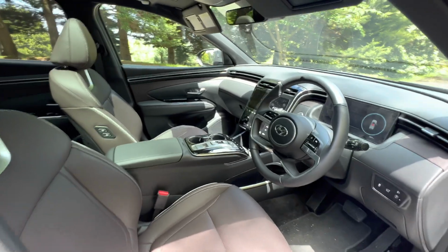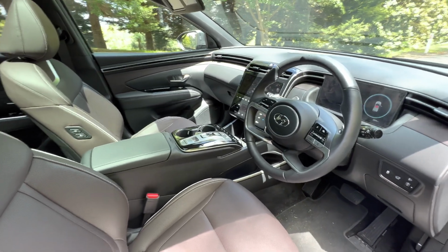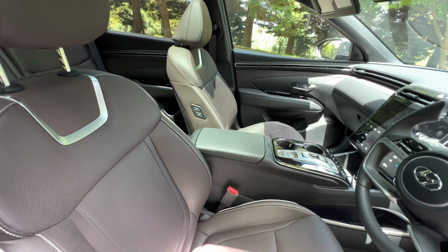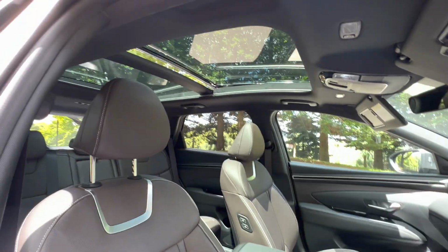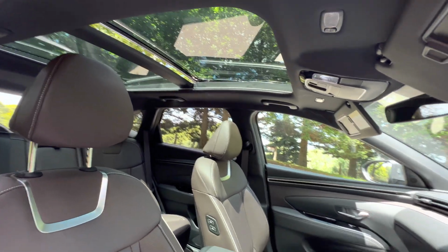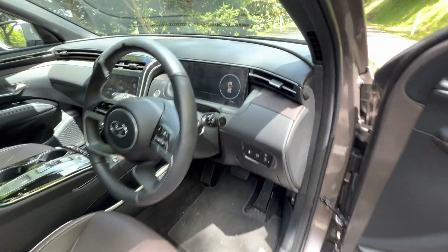Not sure if I'd actually choose it if I was buying one of these. I'd probably be like everybody else, go safe and get the black interior. But either way, yeah, I think it's kind of a bit of a brave shout from Hyundai, but nicer nonetheless. We've got the full-length panoramic sunroof, as we saw on the Highlander previously earlier in the year. Dashboard layout is exactly the same, so I'll give you a quick run through.